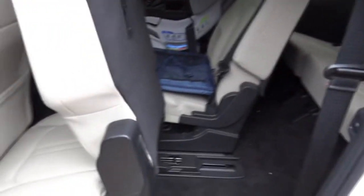And then when you're ready to flip the seat back, you just push it back like this, and it goes back to its original position. That's an awesome car seat.